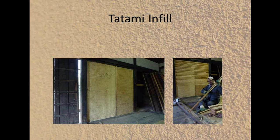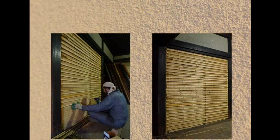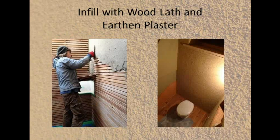And we use split bamboo to hold the tatami in place. There's a small 2x6 or 2x4 in there, milled to fit the tatami. And then you can go over that with an earthen plaster. Depending on the thickness of the post, or if you want an exposed timber or a concealed timber, it depends on how many tatami mats you want to put in, what aesthetic, what look you want.